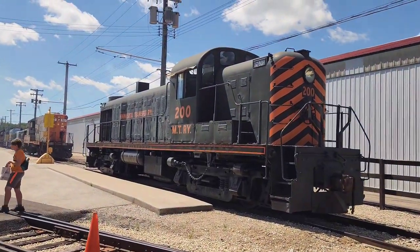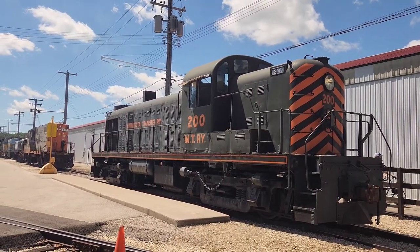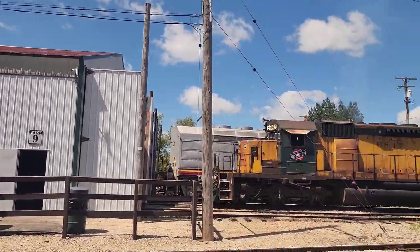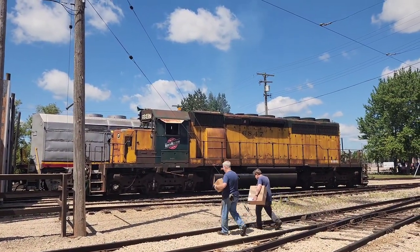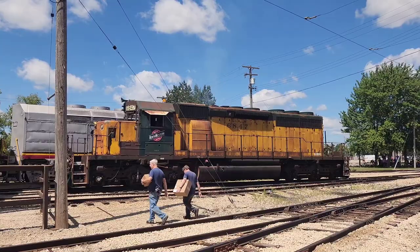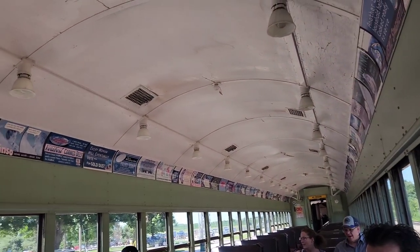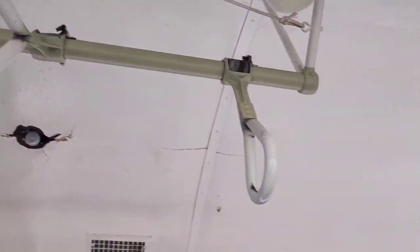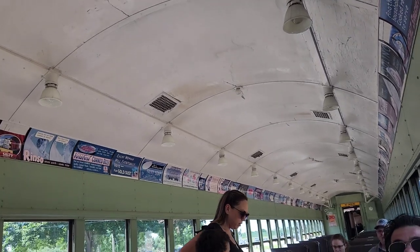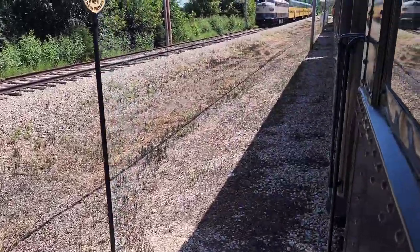A close-up shot of that Alco. There's the SD40-2. God, I love that thing. So in this part of the video, we got on the coach train. The SD24 Burlington locomotive was pulling this coach train, and we got onto the Rock Island coach.